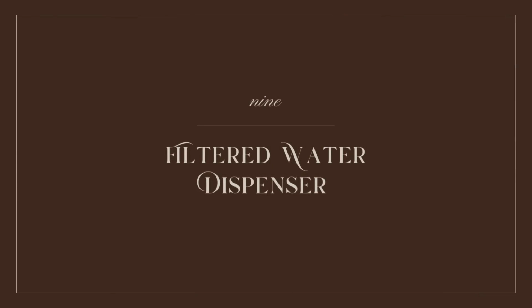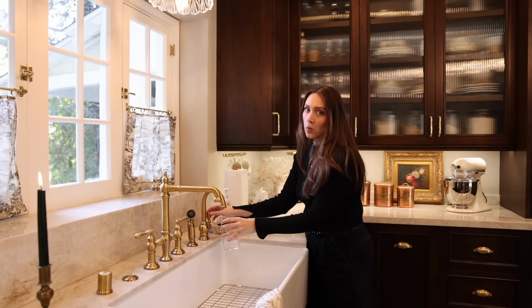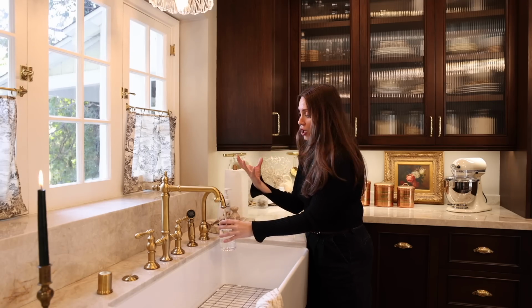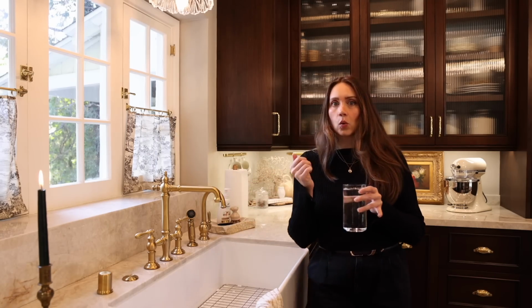Number 9 is adding a water dispenser, filtered water into our kitchen. I was so excited for this. No more lugging waters into the house, like those big gallons that we were having to buy. We weren't creating more waste by having the jugs that we needed to recycle, and we have fresh water that's filtered directly in our kitchen whenever we want.